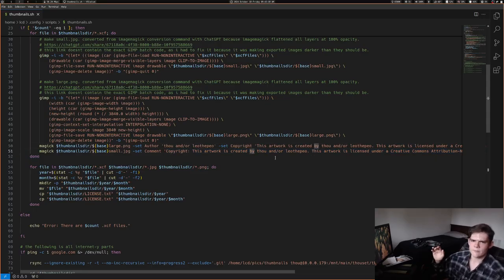That took me a while to figure out because I kept running basically the exact same version of this command up here, except I replaced PNG with JPEG, and I was like, why isn't it updating the comment? That's so strange. But it's because JPEGs can only hold one comment, and I was asking it to add two, and so it didn't add any.